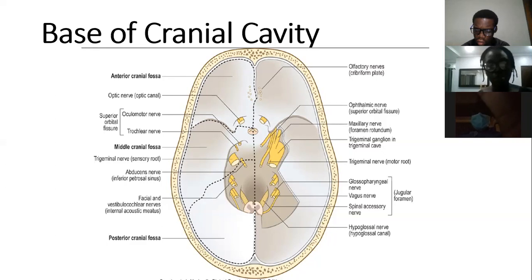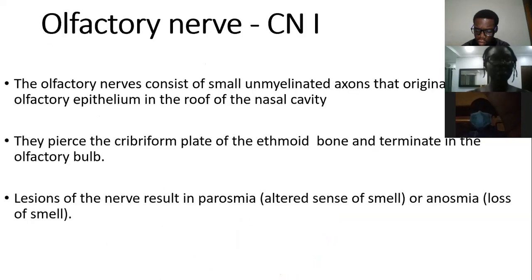So from anterior to posterior, this is how it looks. So you have the optic nerve, oculomotor, trochlear. They all come out from various points from the base of the skull. Okay. So let's look at them one by one.